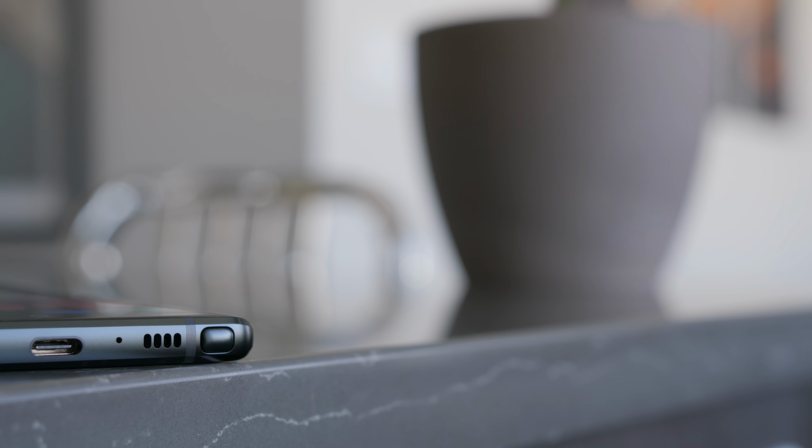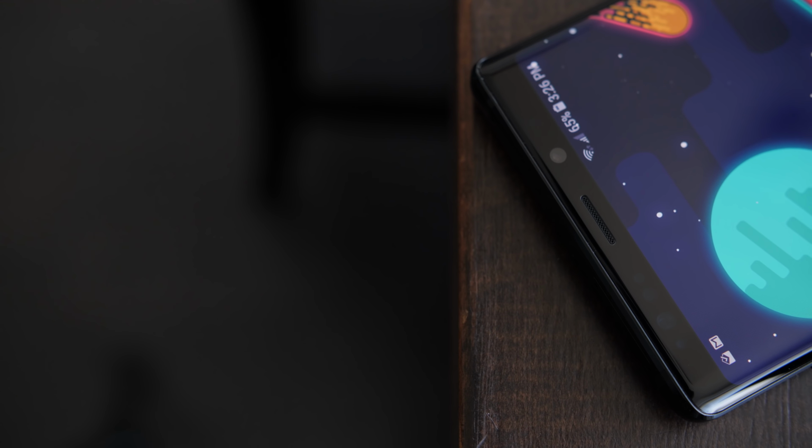The dual speaker setup on this guy sounds fantastic, probably in part to the size of the phone acting a bit like a resonance chamber, but either way, it gets loud and sounds full. But wait, is that a headphone port? Why yes it is. Proof it can still be done.